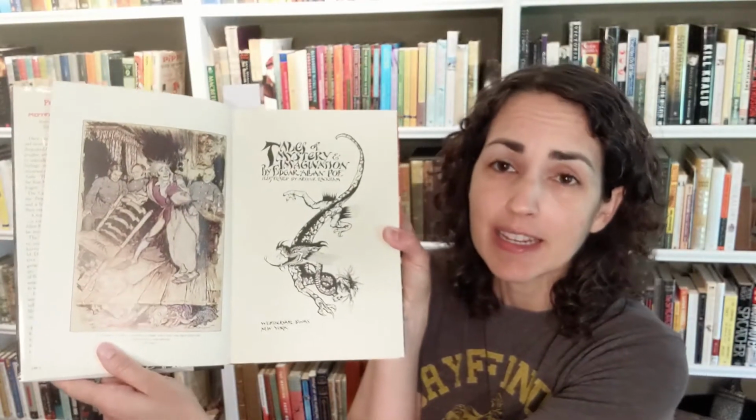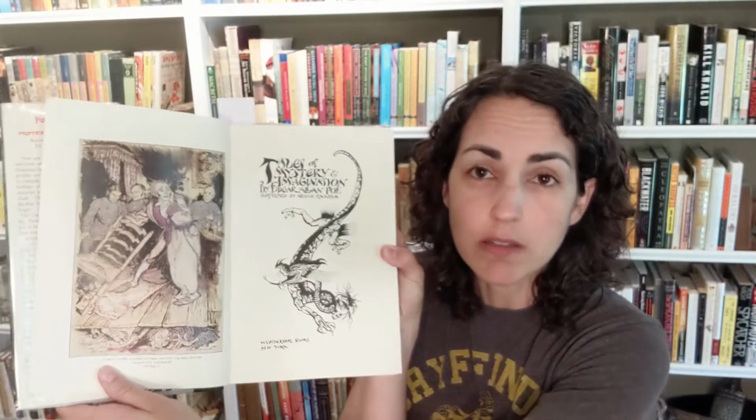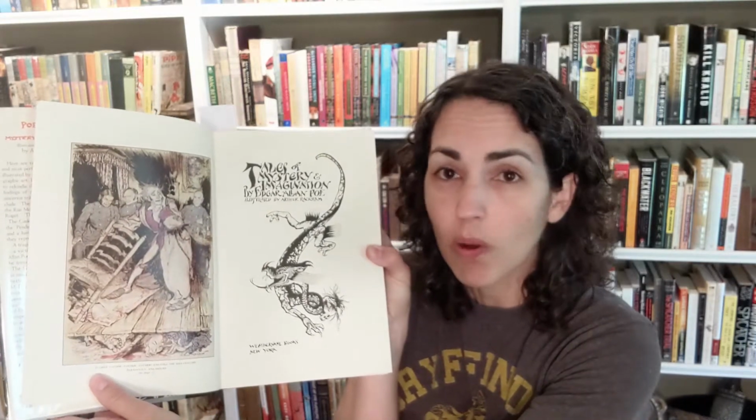It's a large format. Most of the Weathervanes are a little bit smaller. This is 1970s. They kept the original end papers. Super creepy. And I can show you the title page. So they have a frontispiece. And again, there's no tissue paper, but this is what it looked like in the first editions. So you get a flavor of what Arthur Rackham was up to with Poe.